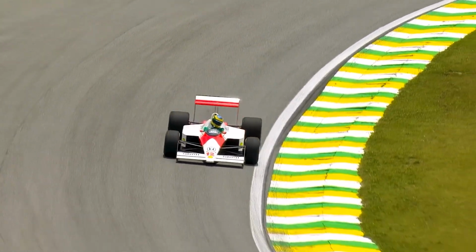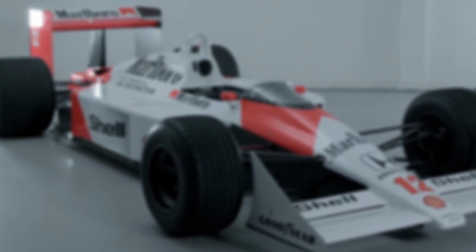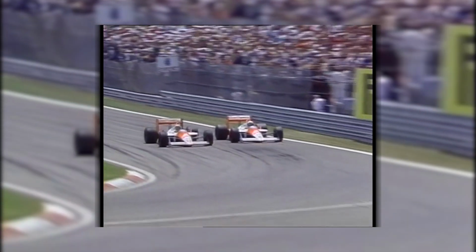But here's the thing, as impressive as those stats are, the story behind this car is even more fascinating. So, what made this car so extraordinary? What factors influenced the creation of what many consider the greatest Formula 1 car ever built? This is the story of a machine that didn't just win races, it rewrote the rules of the game.